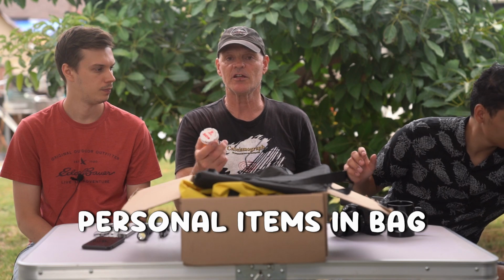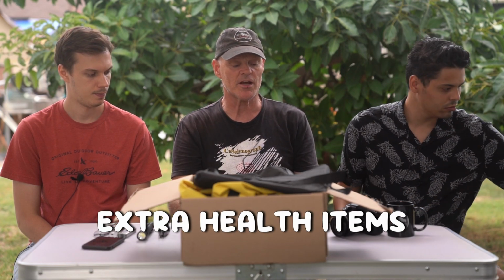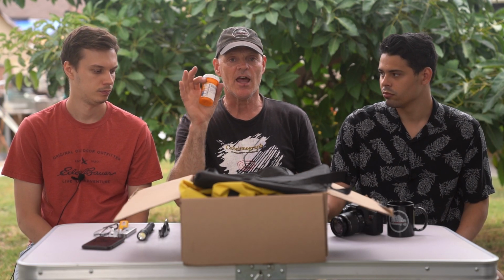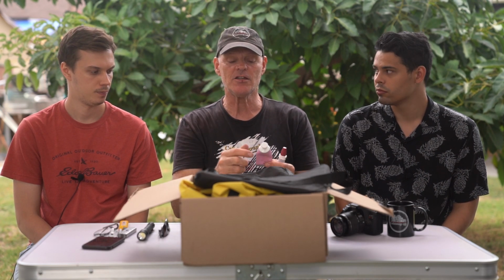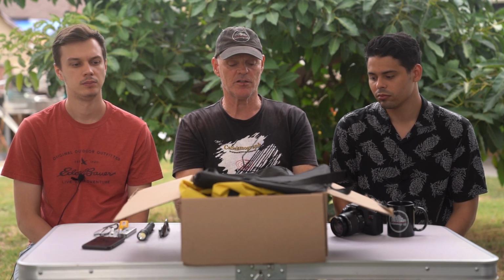If you are a person that needs medicine, those are one of the essentials that you want to make sure you have, especially if you take medicine regularly on a daily basis and you're dependent on it. Make sure you have an extra box in your bug-out bag. That way you don't have to go looking for them after the emergency.